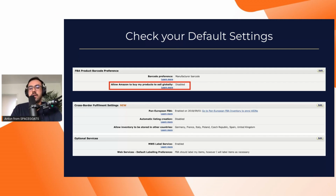They listed the products, for example, in France, and they never heard about it. Then they started to sell through us, through SPACEGOATS, and realized, damn, I have 2 bad 1-star reviews in France, because my user manual was not in French. Of course it was not, because the product was designed for Germany and not for France. So it was not in the right language, and he got bad reviews.